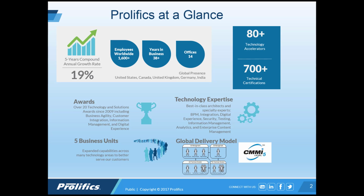We've developed more than 80 technology accelerators, and we have over 700 technical certifications here at Prolifics. We have expertise across a wide range of solutions and have won numerous awards for technical excellence and innovation. In addition, we now offer a global delivery model to our customers who are looking to deliver projects more cost-effectively.